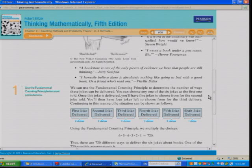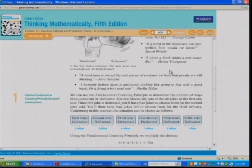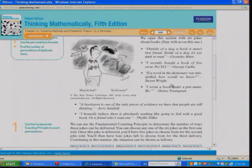So what they're saying is if you're going to read these jokes, you could read them in different orders, right? And we might want to know how many different ways it is that we could read or deliver these particular jokes. And so I would just notice that there were 1, 2, 3, 4, 5, 6 different jokes. And so I would make 6 slots, and then I would have 6 choices for the first joke, but the second joke, I can't read the one that I've already read, right? So then now I only have 5 choices, and then 4, 3, 2, 1.